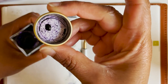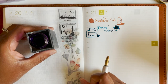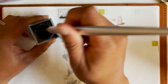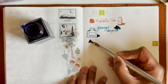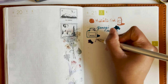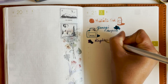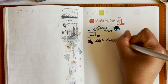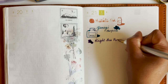Ooh, look at that. So I don't have many purples in my ink collection. I have so many blues, which is the reason why I gravitated towards the purple. Ooh, super dark. Night Bus purple.